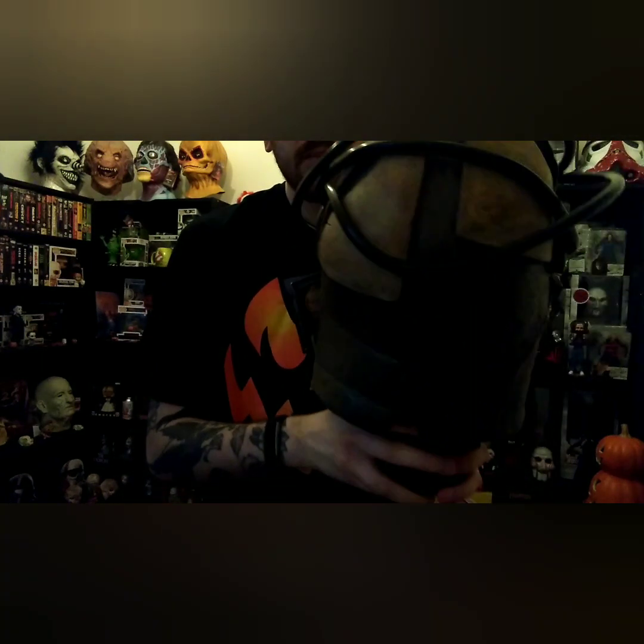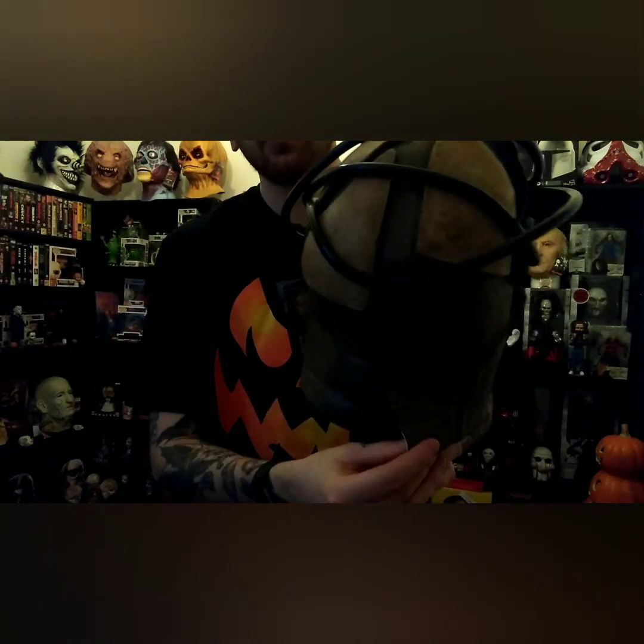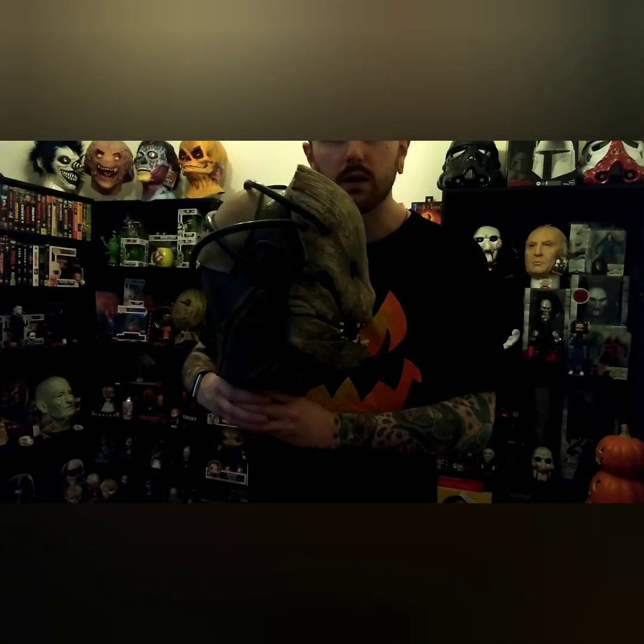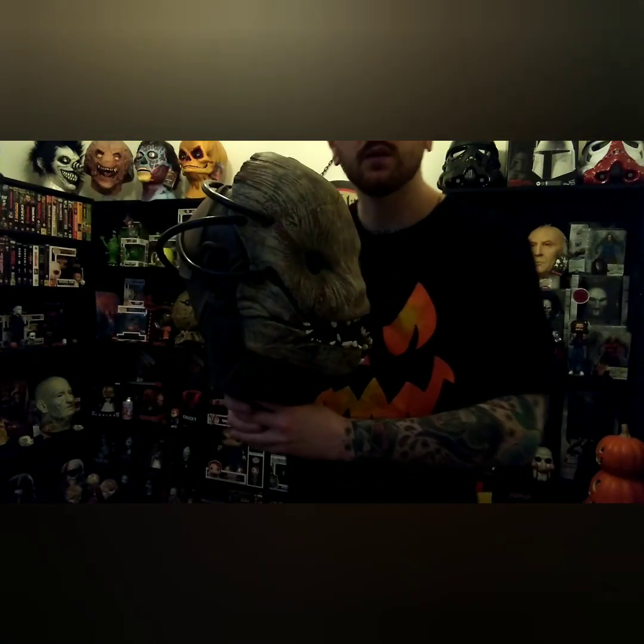I feel as if the back of the mask, especially towards the bottom here, is where this mask is lacking, which is what I was referring to earlier on when I said this mask could do with some work. I feel as if you were wearing this, the back sort of takes away from how good the front looks. But from the side profile, this thing looks great. It looks pretty much identical to how he does in Dead by Daylight in the video game.